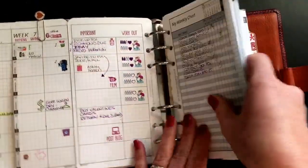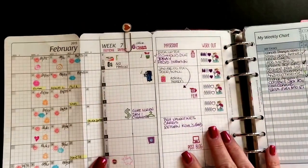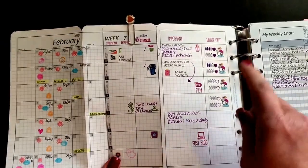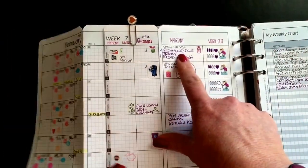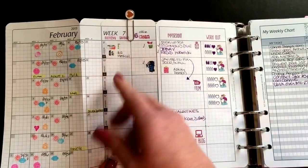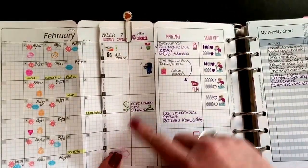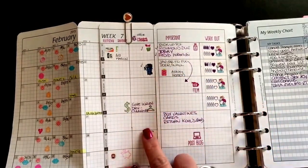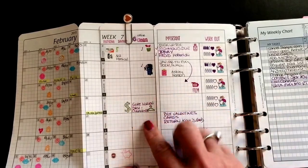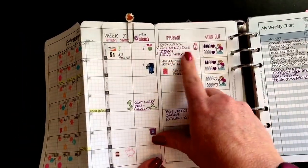Tucking that back in, my weekly to-dos for work, and then I divide my 2.2 version DIY fish into 4 sections. So I have workout, important, clean, and then this is payment and savings. So payments go on the left, savings or money coming in on the right. Cleaning, there are a variety of things, but it usually has to do with any type of laundry and cleaning. Important are things, reminders for myself.